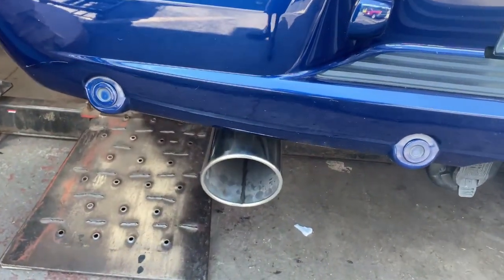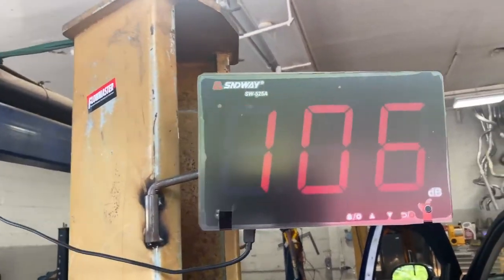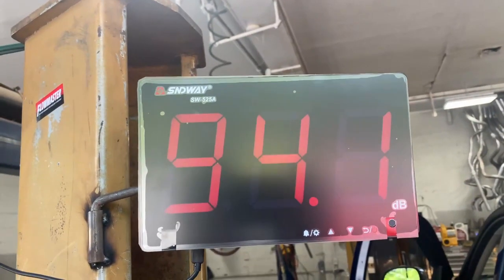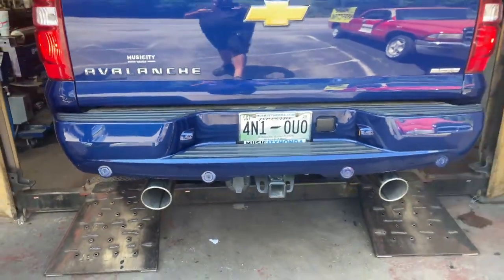There we go. Sound decibels. One more. Right at 105. Not too bad. I think it sounds beautiful.